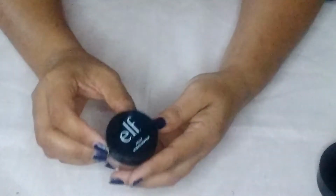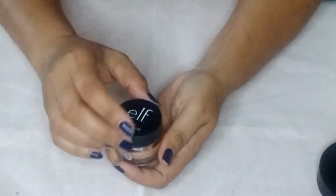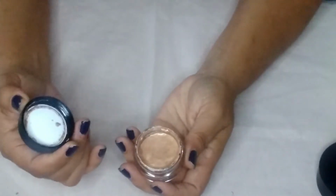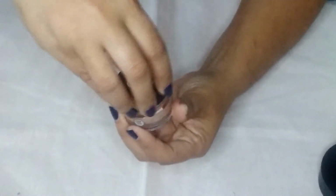And then this one is the Jelly Highlighter. I got this along with that Jelly Pop blush to try out, and I really enjoyed it. It blends really well over powder. It sets down really quickly. It lasts all day. It's one of my favorite formulas.